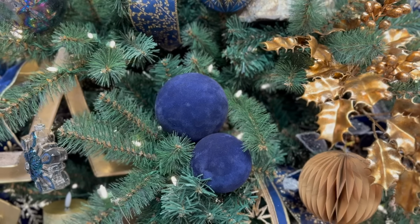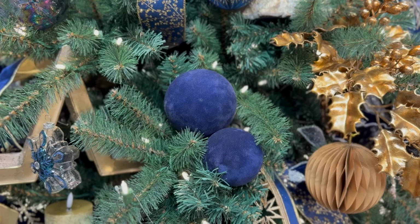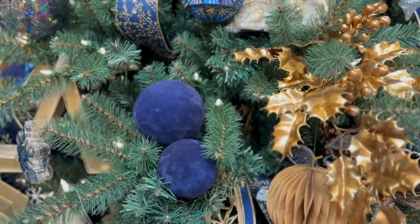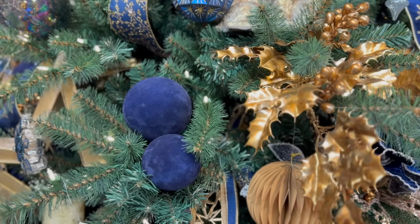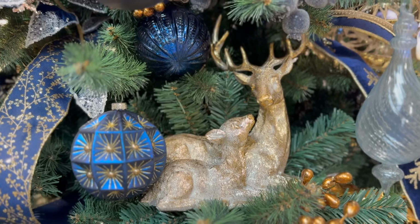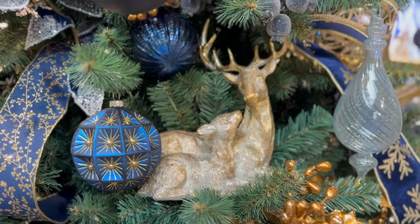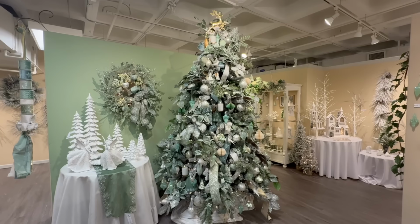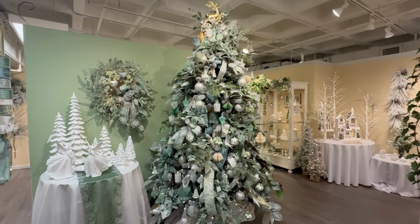Let's check it out. Another huge trend I'm seeing on a lot of trees this year is the velvet ornament. This texture of velvet in the trees adds another depth of color and dimension. It's gorgeous. Adding figurines to the tree is also a huge trend. But this blue and gold is just absolutely stunning. This beautiful theme is one that we're going to have here at Amber Marie and Company this year.